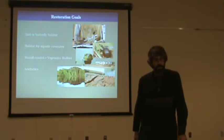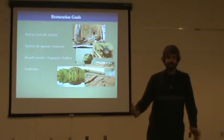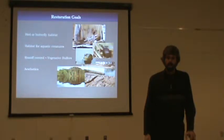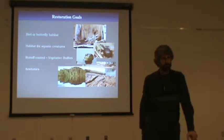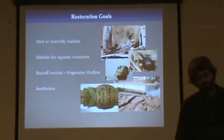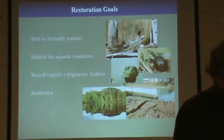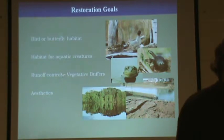Restoration goals. This is something you gotta ask people. Are you into birds and butterflies? Well, I have the plants that can do that. Do you want habitat for frogs and maybe blue spotted salamanders? It's a blue salamander that has dots on it. I don't know its name. What kind of creatures do you want to have?